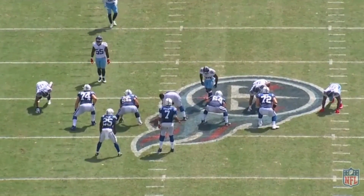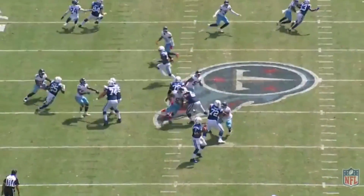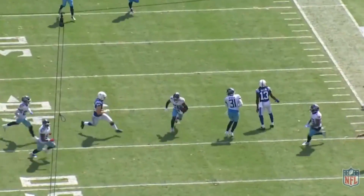I can watch the tape, figure out certain intricate details about these teams, and try to figure out how they're going to match up against each other. I just always find this very fun. I hope you guys enjoy this as well.